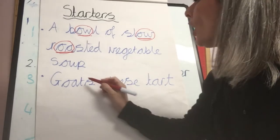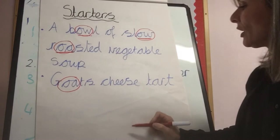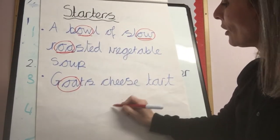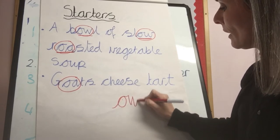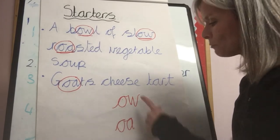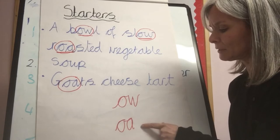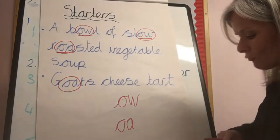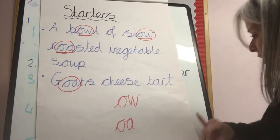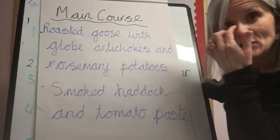Next bit, goat's cheese, goats. Look, I've got O again with the OA spelling. Goat's cheese tart. So on this page, we can see the OW and the OA spelling of the O sound. Both of those say O, we can hear it, but they are spelled in different ways. Right, let's go over the page and see what else we can find. So that's what you could choose for starters. Let's see what we could choose for the main course. Here we go.